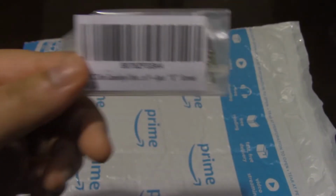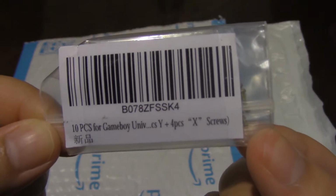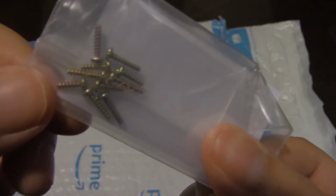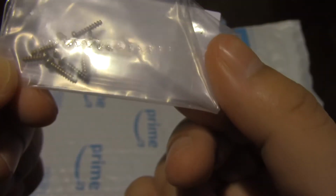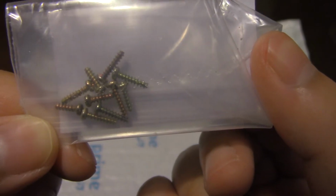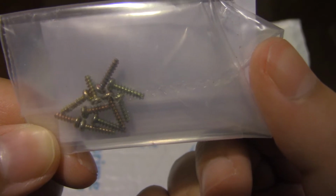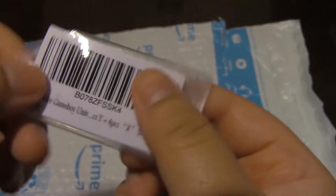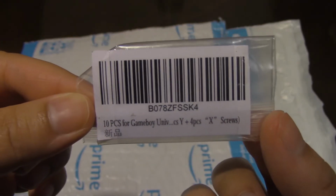So these are Game Boy Advance screws. Yes, I need screws, everybody, because I cannot turn on my Game Boy Advance SP. Every time, I think it's a dirty power switch issue, so I have to get in there and unscrew the screws. And yeah, it's just a bit much because there's one that's clearly broken, and so I have to really wrench it out, so I might end up breaking something or other. So just in the off chance, probably should have gotten a shell as well. I need to get some screws.